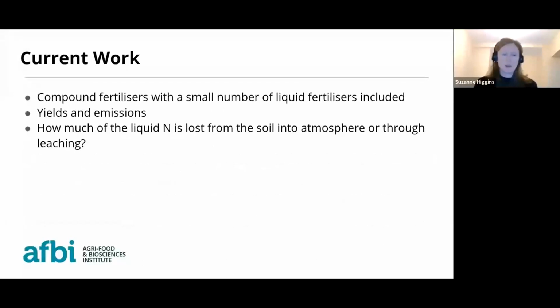So what we're doing now in AFBI, we are doing further work on liquid fertilisers. We have a trial looking at compound fertilisers, and we have some liquid fertilisers added in that. We want to look at yield. We also want to look at emissions. We don't know if with the liquid there's more nitrogen lost from the soil through leaching, or there could be more nitrogen lost up into the atmosphere as gaseous emissions. We don't know this at the moment. But this is some work that we're starting now, and hopefully in the next few years we'll be able to give some results of those.